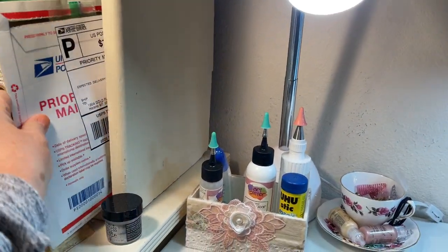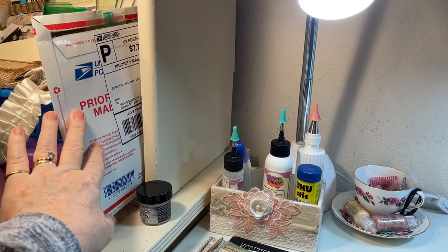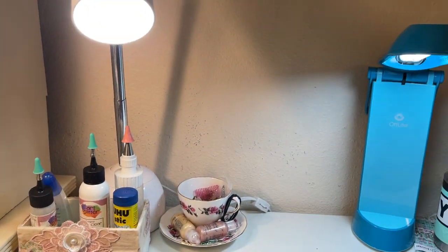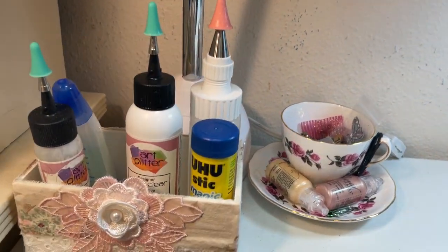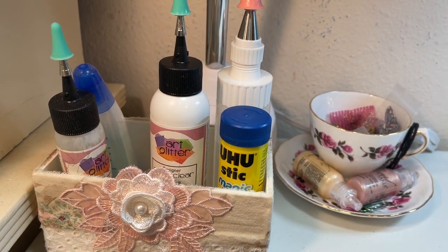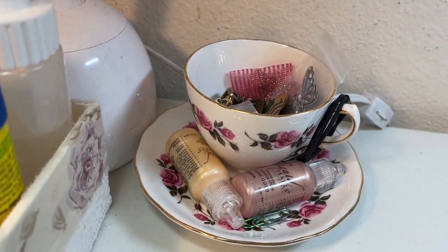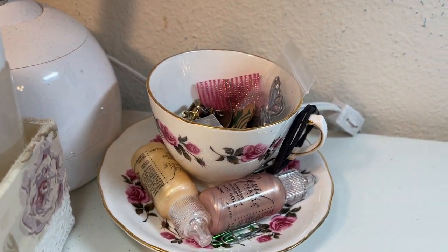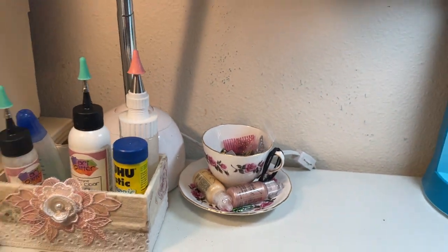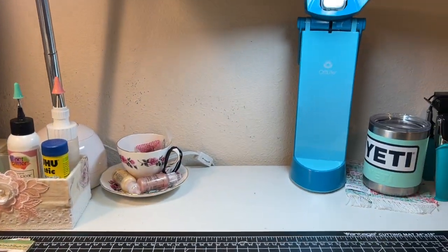Okay, this little priority mail has all my flowers from Char's Crafty Shop. I have Distress Glaze right there. And then up here, I have my little caddy from Journey of Crafting. I love it, by the way, Natasha. And it holds my glues just right at hand. And then this little teacup that I got from my granddaughter has some random charms in it, liquid pearls, and I throw my paper clips there too. These are some things in progress, so we'll maybe get to those.